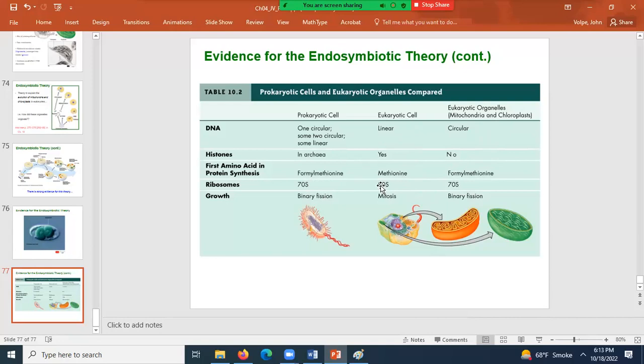Furthermore, when we look at the first amino acid made in protein synthesis, for a eukaryote, that's methionine. For a prokaryotic cell, it's a similar amino acid, but a different one, formylmethionine. And for the mitochondria and the chloroplast, it is also formylmethionine. When we look at histones in the DNA, eukaryotic cells have histones. Bacteria do not have histones. The mitochondria and the chloroplast do not have histones. Eukaryotic cells have multiple linear DNA molecules. Prokaryotic cells generally have one circular DNA molecule. The DNA of mitochondria and chloroplast is one circular molecule.